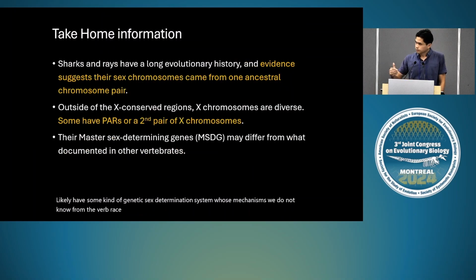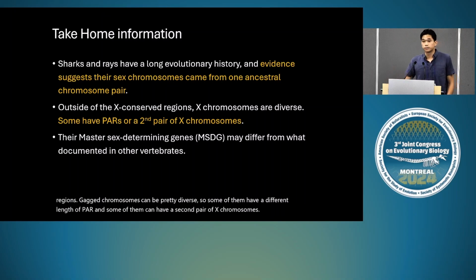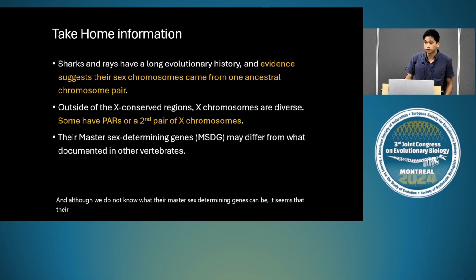So here is some take-home information. Sharks and rays have a long evolutionary history, and evidence suggests that sex chromosomes came from one ancestral chromosomal pair. Outside of these at least 23 genes of the conserved regions, X chromosomes can be pretty diverse. Some of them have a different length of PAR, and some of them can have a second pair of X chromosome. And although we do not know what their master sex-determining genes can be, it seems that their mechanism is something different from what we know from the vertebrates so far.